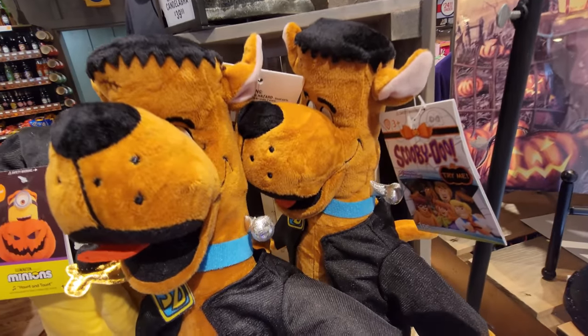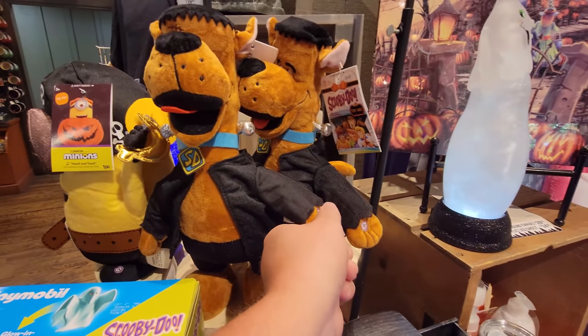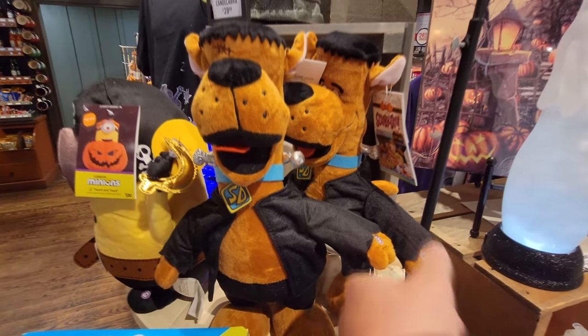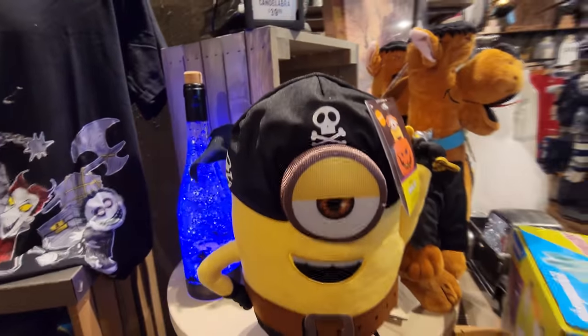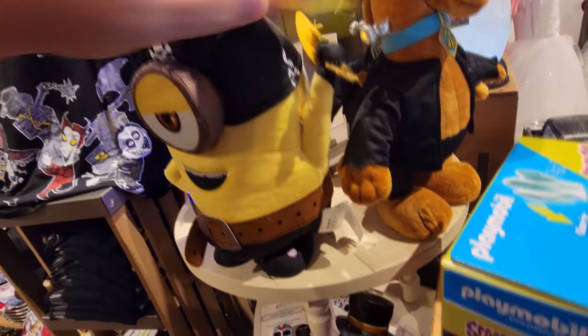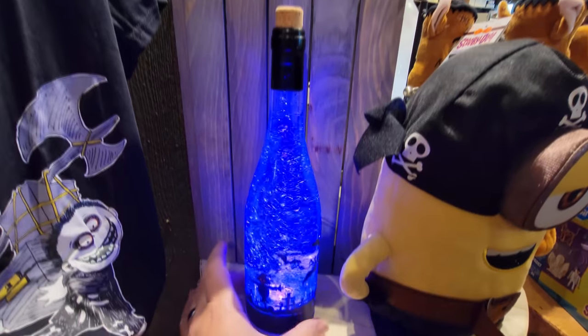And here's some scary Scoob plush animatronic ghoul kind of things back here. I'm afraid to push it because there's no room. I hope I can turn it off. Oh, okay. Yeah, he wants to dance around too much, and he already almost knocked over the Halloween minion. Arr, the pirate minion. Does he have a button, too? Maybe not. It does say, try me. Oh, here it is. Okay. He almost knocked over the glass sparkly jar over here. The wine bottle. Look at that.